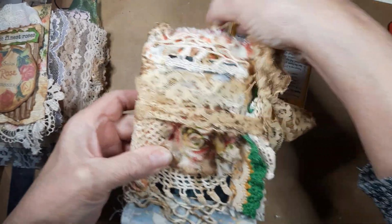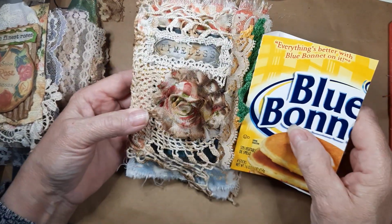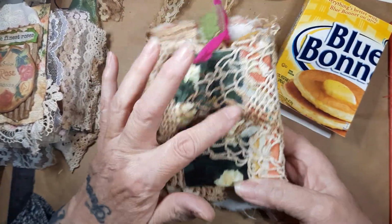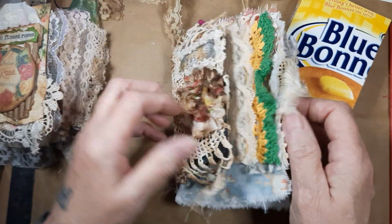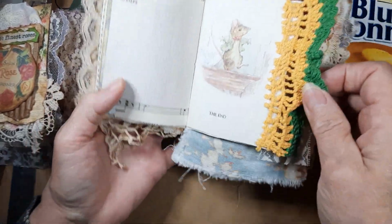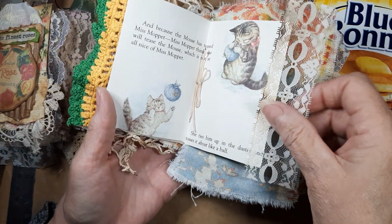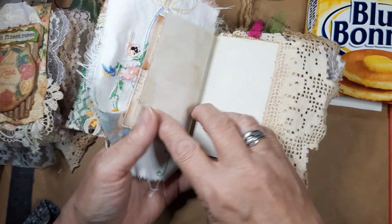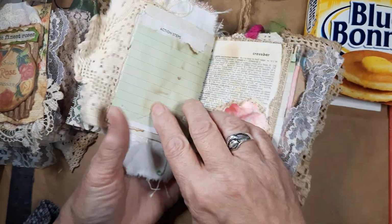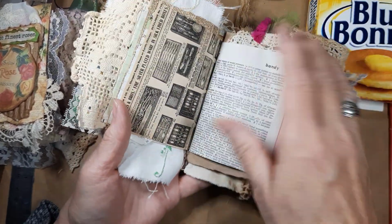Very heavily coffee dyed. So there's the second one, made out of junk and old secondhand store books. Lots of lace, doilies, very vintage. I think that's a Beatrix Potter book. Yeah, it is. It's the kitty one, Miss Moppet. Sheet music, fabric, a room to journal, old dictionary page, Sears and Roebuck, more dictionary.